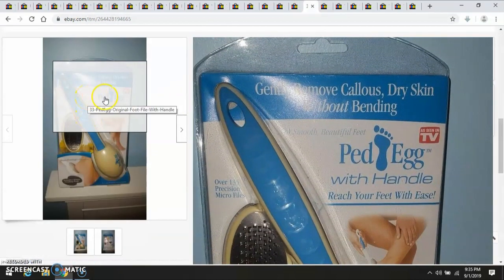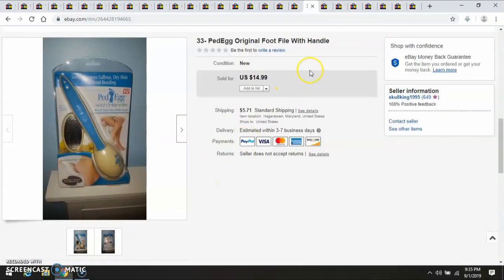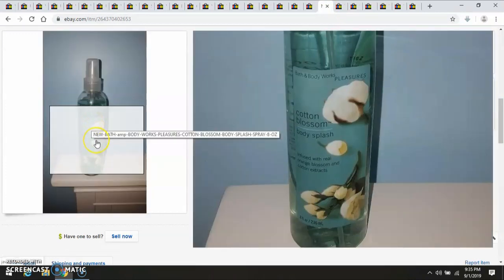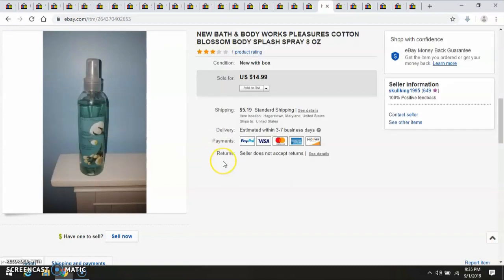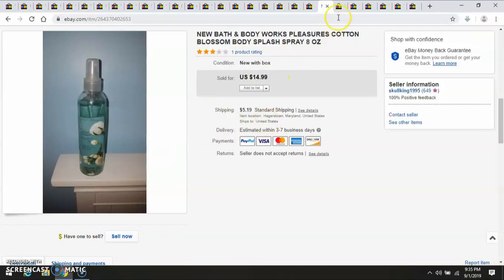This was another recent pickup. It's a pet egg with a handle. Paid $1 for it. Sold it for $14.99. I got this when I went thrifting out in Pennsylvania at one of those charity thrift stores. I paid $1 for it. It's a Bath & Body Works spray, a Cotton Blossom. And that sold for $14.99.